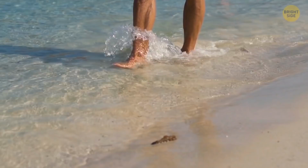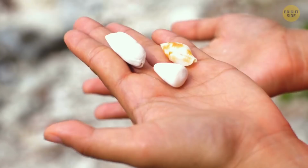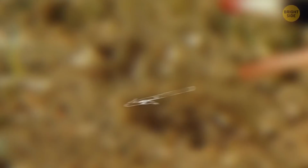Well, we'll take a break from flying frights and head to the beach. But a peaceful shell-collecting trip can end in a nightmare if you accidentally pick up a cone snail. When hunting or defending themselves, these snails shoot a needle-like harpoon through the pointy end of the shell. Just a tiny drop of its venom is enough for 10 adults. Oh, and there's currently no anti-venom for this one.